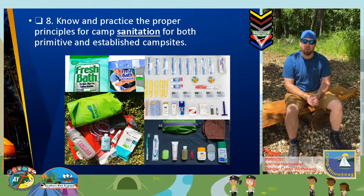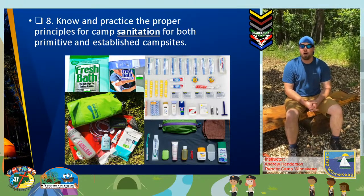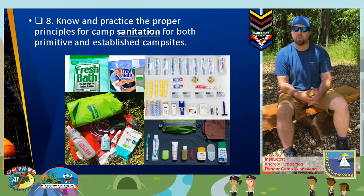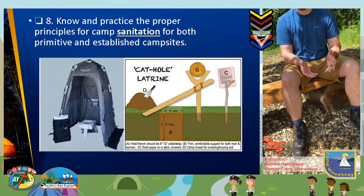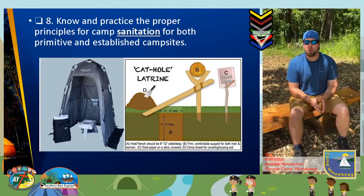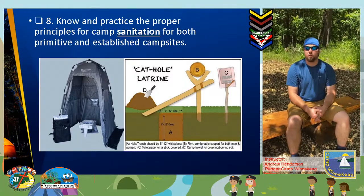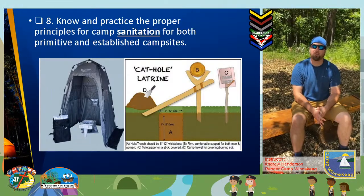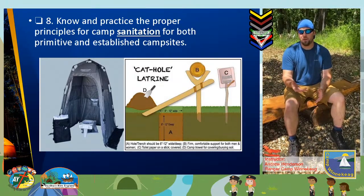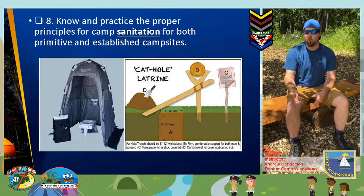In primitive camping, where there's not an established bathhouse or toilet, you're going to need to either build a latrine, which is a hole in the ground that you can use over and over again, or cat holes. If you're not familiar, a cat hole is basically a 6-inch hole where you dig in the ground, answer nature's call, and then cover it back up. So those can be used single use. Those are not designed to be used over and over again.